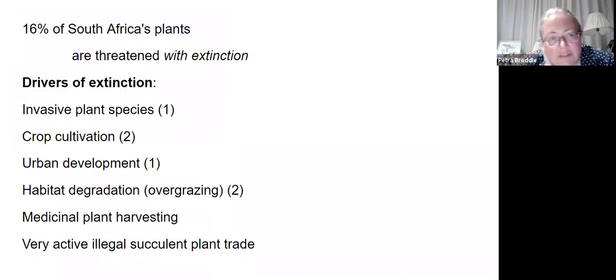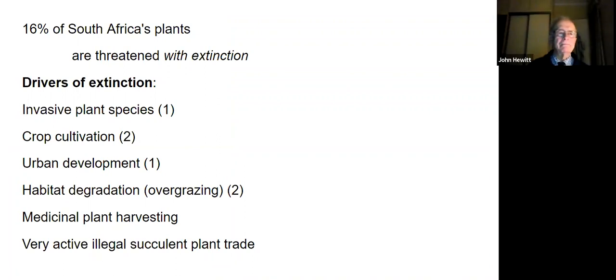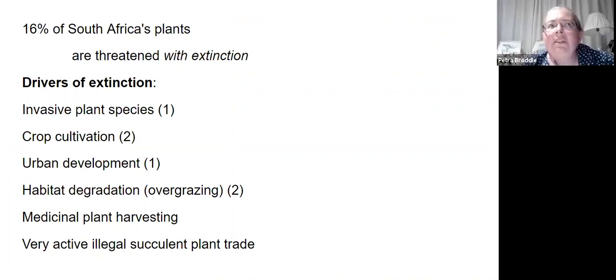As I mentioned, South Africa faces a plant extinction crisis, and 16% of South Africa's plants are actually threatened with extinction. There are obviously all the other plants that are also of conservation concern. And in total, a quarter of South African plants are endangered in some way.